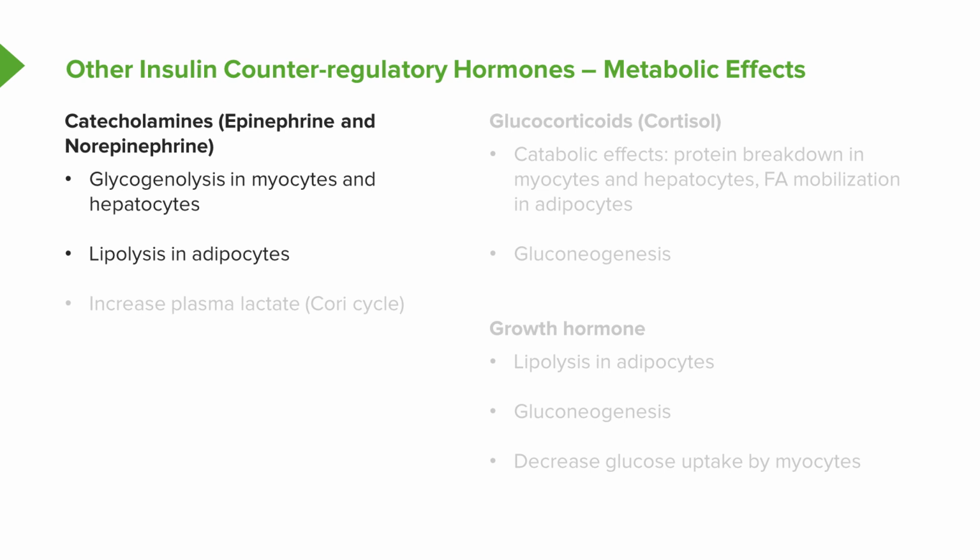What are your catecholamines? Epinephrine, norepinephrine. This causes glycogenolysis. So this is the breakdown of glycogen, which is the opposite of what insulin does. Insulin causes glycogenesis, which is making new glycogen. Catecholamines also cause lipolysis and increases in plasma lactate. These are the opposite of what insulin would do.